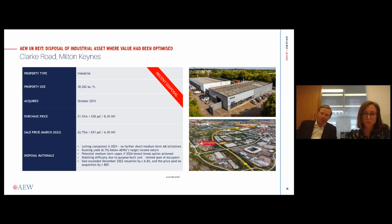So this is our most recent disposal, Clark Road in Milton Keynes, an industrial asset, and it very much is a good case study of what Laura mentioned earlier on about how we are selling out of lower yielding industrial assets which have performed well for the company. Just to have a quick canter through these details, as you can see, we bought it in October 2015 at a price of £50 a square foot with a net initial yield of 8.3%. And we sold it in March for 2.75 million, £91 a square foot, at a net initial yield of 6.3%. So a low net initial yield for a portfolio looking to pay out an 8% dividend.